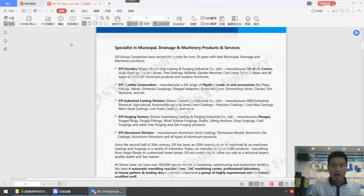of SYOEM municipal products and outdoor furniture. The second one is SYI Pipeline Corporation. It manufactures a full range of pipeline products and accessories like pipes, fittings, valves, universal couplings, flanged adapters, quick adapters, dismantling joints, clamps, fire hydrants, and others.